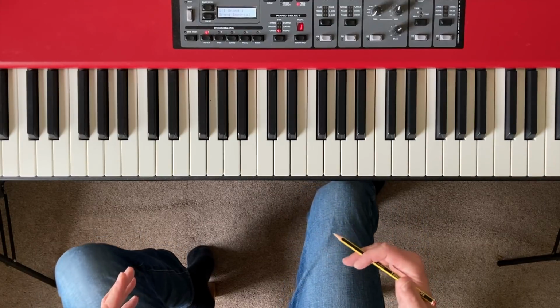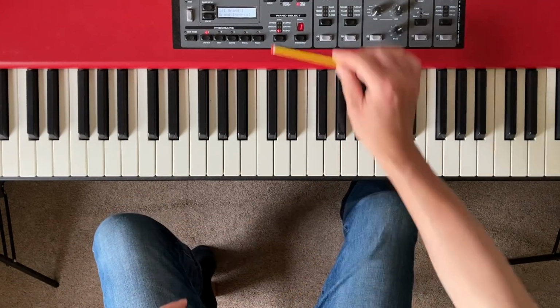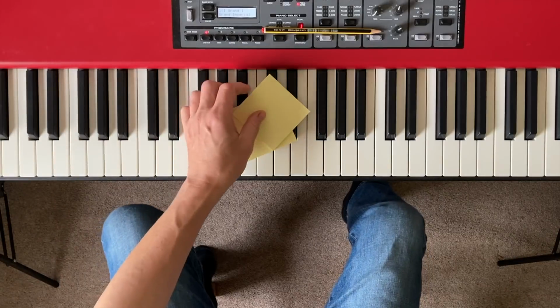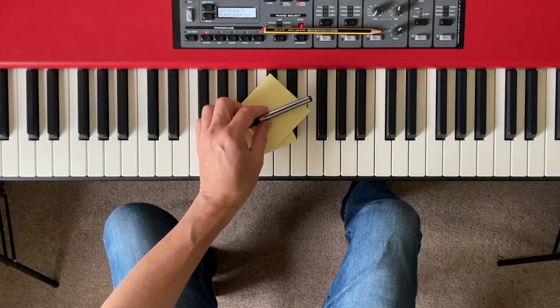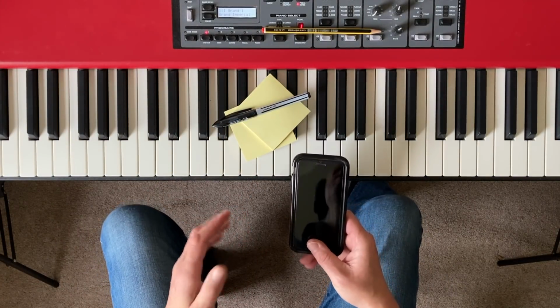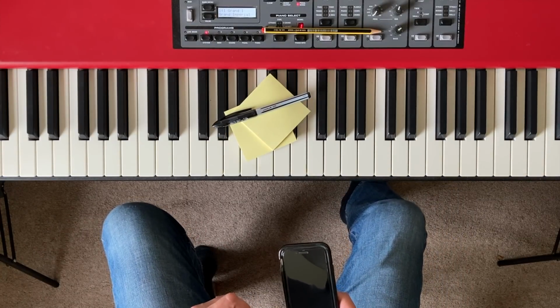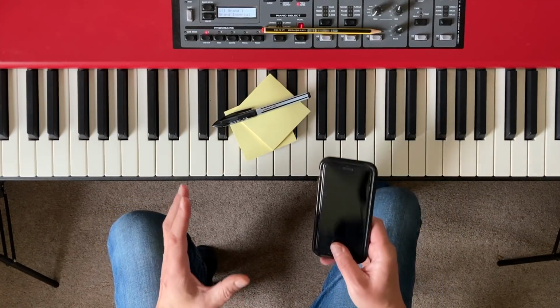Okay, my method for learning chords uses real chord progressions from real songs. All you're going to need is some sticky notes and a pencil or a pen, a phone or some other device that has an internet connection, and the chord progressions from 5 or 6 songs that you think you might like to work on, ideally in a few different keys.